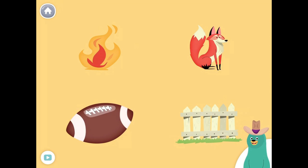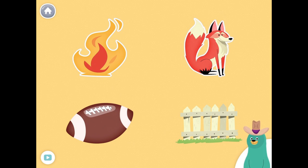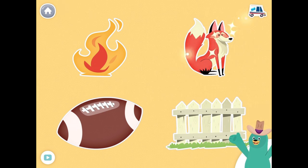All of these things start with the F sound. Tap them all and listen to the F sound at the beginning. Fire. Fox. Football. Fence. Good thinking.